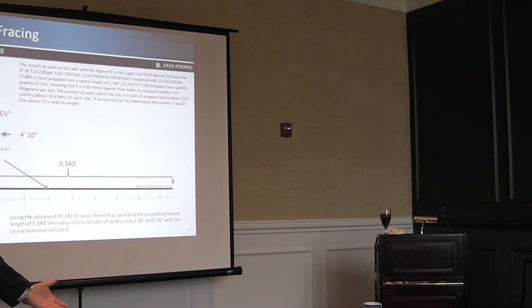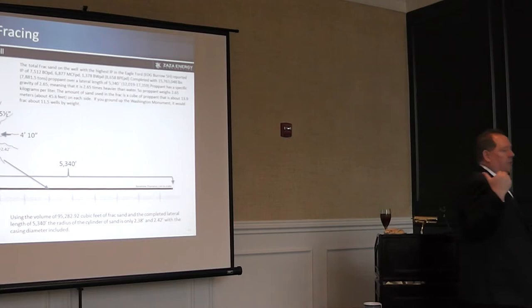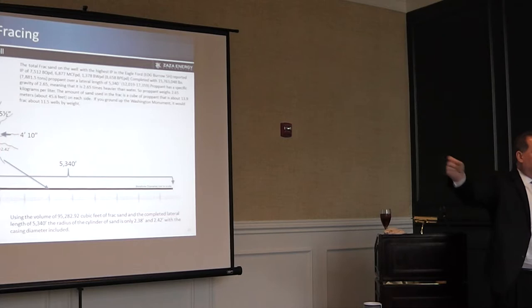Now, of course, that's not the way it works, because the way it works is you're going to frack it, you're going to create these highways, and you're going to put that sand in there. But 15 million pounds of sand in a 5,000 foot lateral is nothing compared to the length of that lateral. This whole talk was about scale.